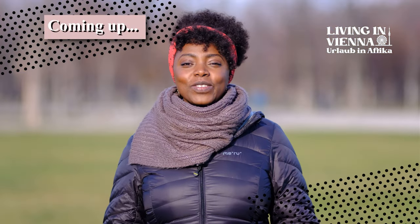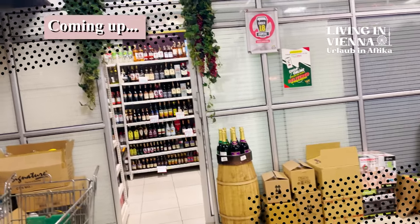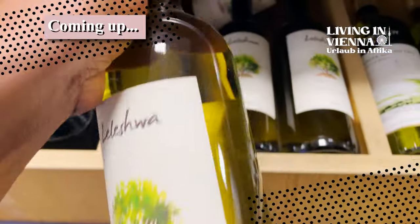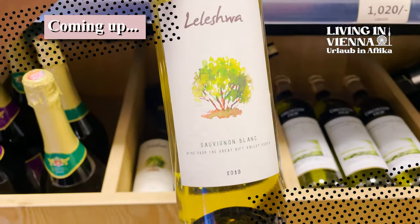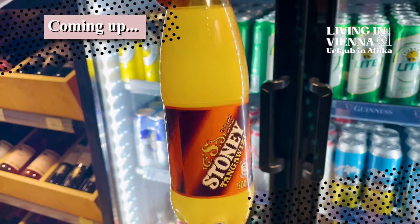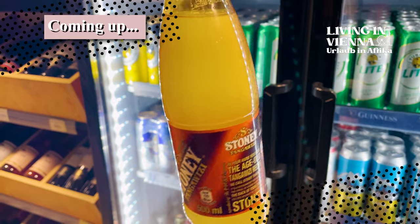Here, the alcohol is hidden. Surely Kenyans. And alcohol has to be locked up like here. You see? This is a Kenyan wine. It's called a lesha. It's like the best cider on earth. Yes. Anyway, it's only this stuff. It goes to the nose and goes through your eyes and the hair.